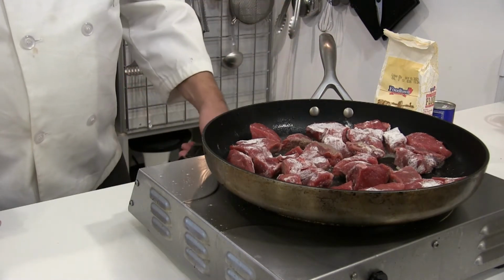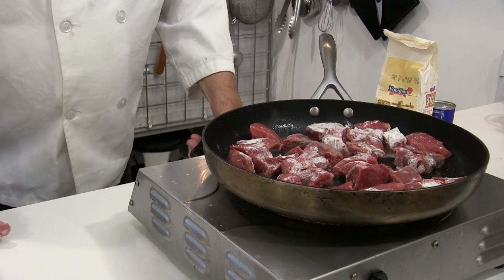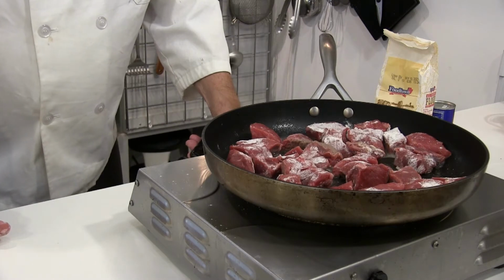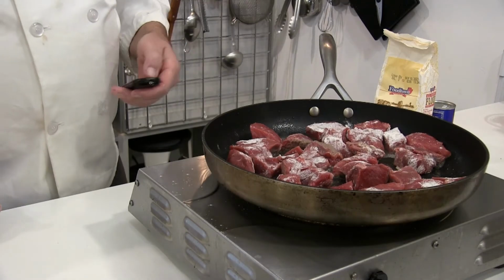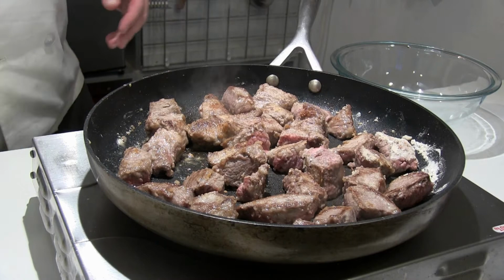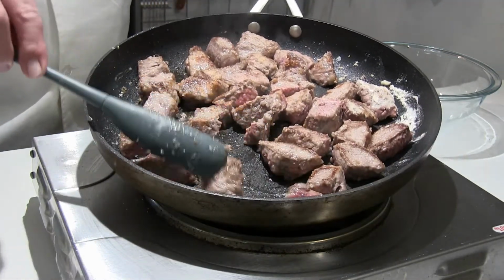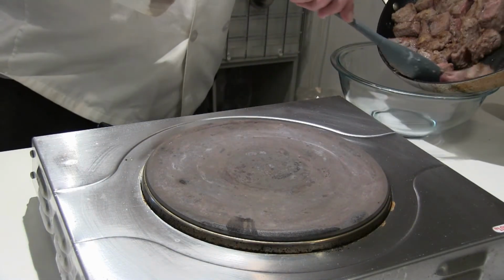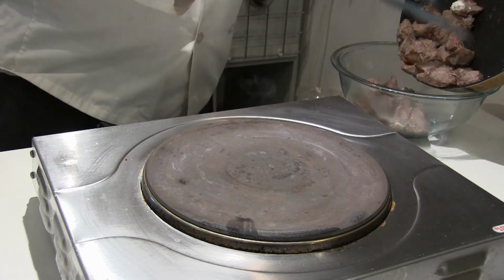Today, here in New York City, it's actually 24 degrees right now, and we just got hit with another 6 inches of snow. So this is the ultimate comfort food right now, folks. Okay, so as you can see, the chunks of meat have become nice and brown. And take this off the heat. Keep that aside.